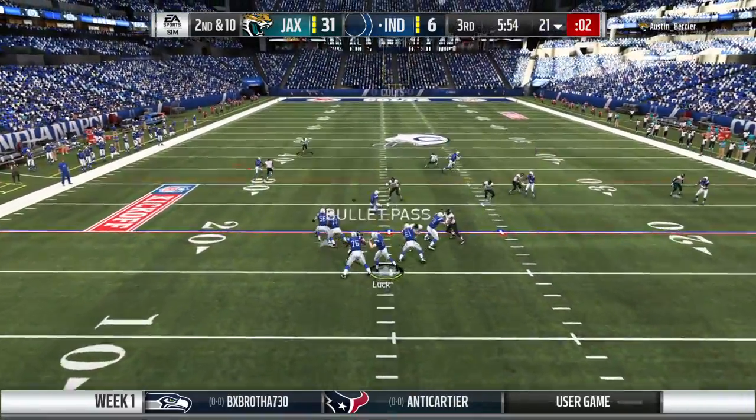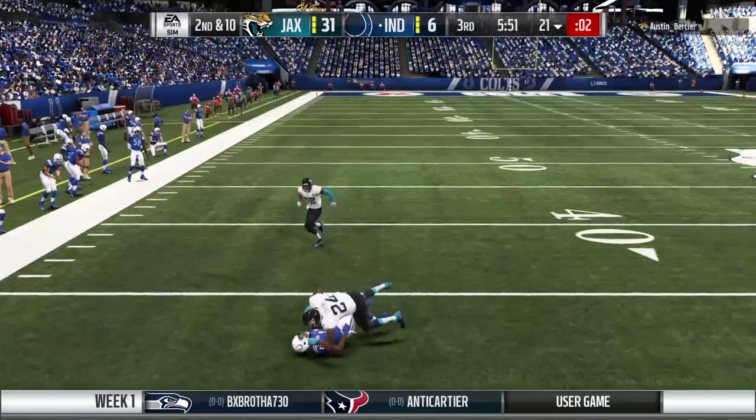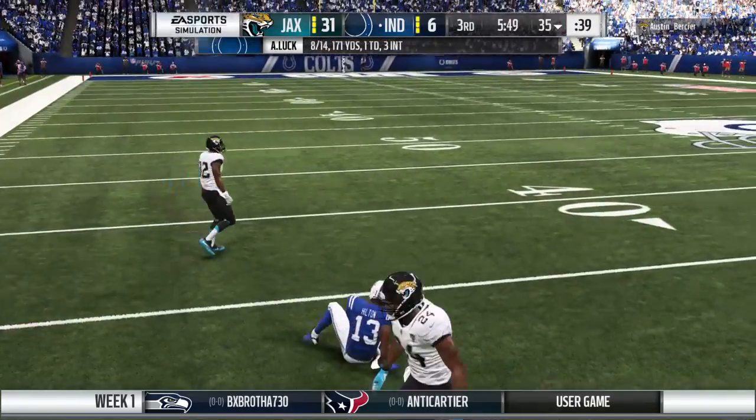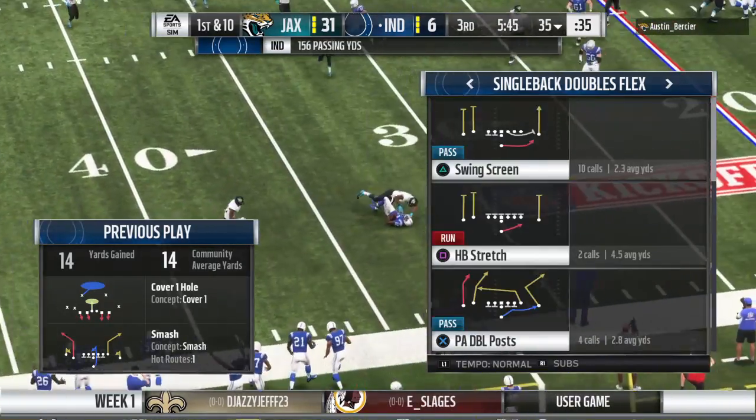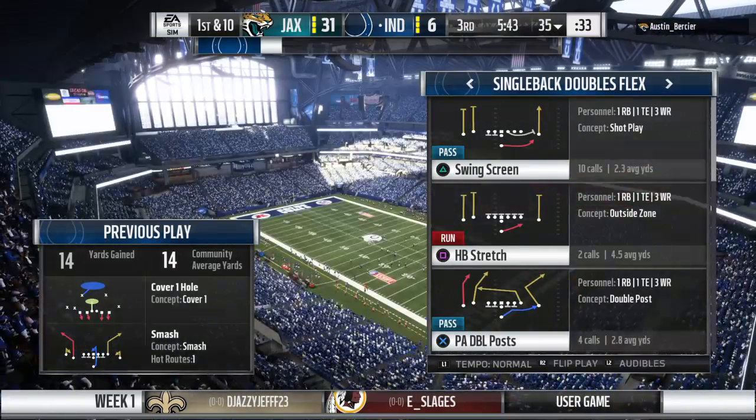On 2nd down, here's Luck. Caught left side by Hilton. And he's brought down, getting this one up to about the 35. Luck able to find Hilton there for a Colt first down.